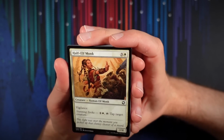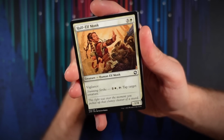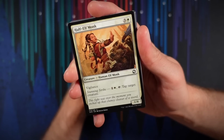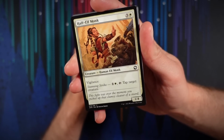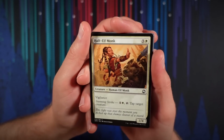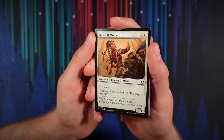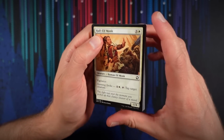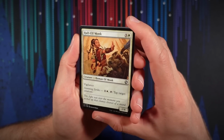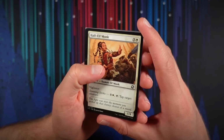A half-elf monk. 4 mana, white, human elf monk. A 1/4. With vigilance, so attacking doesn't cause it to tap. Stunning strike. Lets you tap creatures. Pay mana to do so. This fight was over the moment you picked up that clumsy cleaver of a sword.